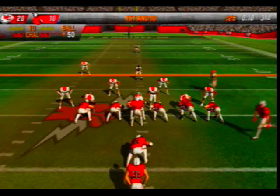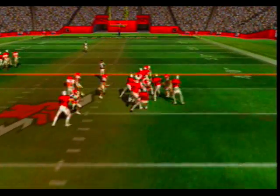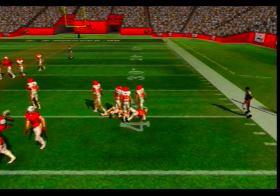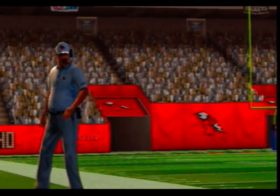Douglas is the deep back, with a counter play. This one will be spotted at the 42. The tackle is his fifth of the game. It seems like he's picking up huge chunks of yardage every time they hand him the ball.